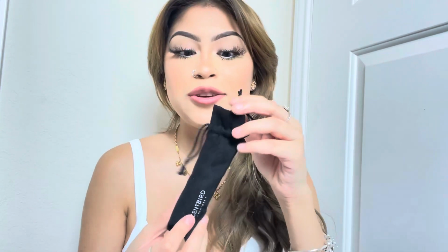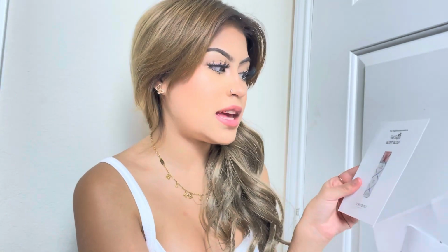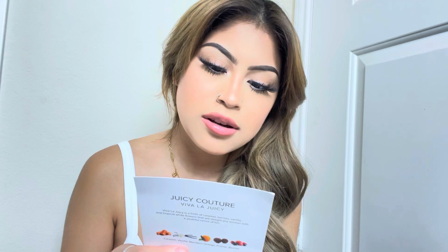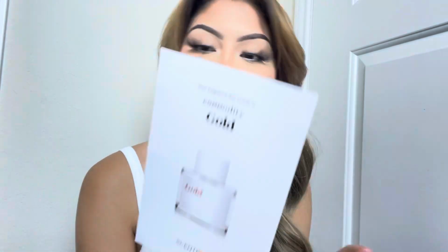They come in these cute little baggies, which are my favorite, and they smell so good. And these are all the cards of all the scents that I got. As you guys can see, I got Berry Blast, which is super cute. I got the Juicy Couture Viva La Juicy. I also got a Kate Spade one, which is super cute. I got a Burberry one as well. These are my favorite. The Burberry scents are so nice and they smell super good. I also got the gold one. So I'm gonna test them out for you guys and tell you how they smell.